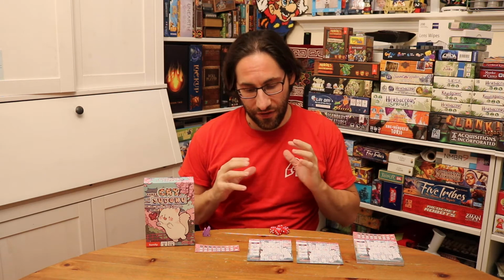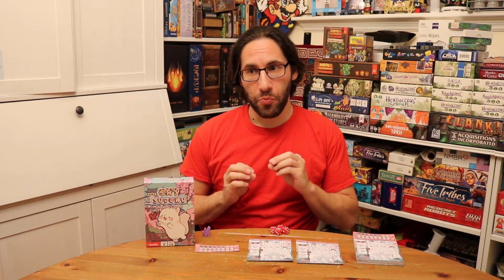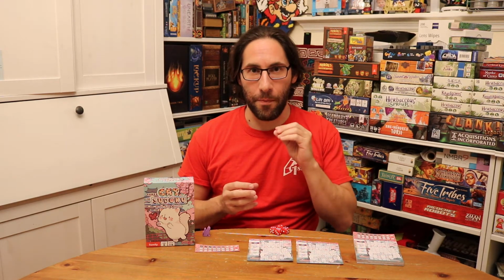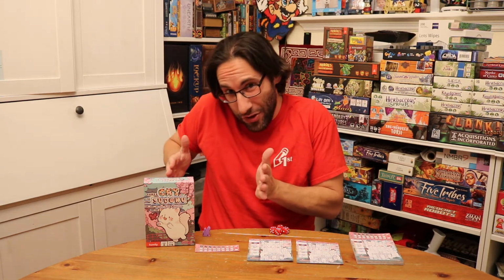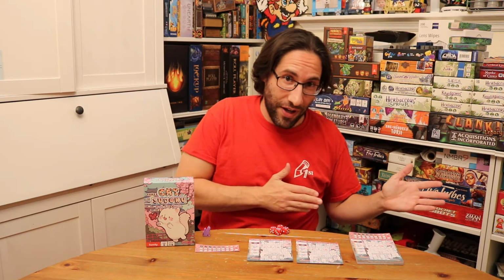Now, it's not Sudoku. It's Sudoku-like. It reflects it, but it's a different game. This is not a brain burner, but it just requires an amount of mental precision and awareness that you don't find in a lot of games. It's like working on a Sudoku puzzle with other people all at the same time.